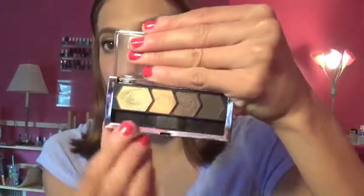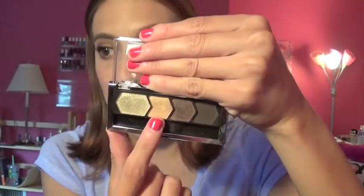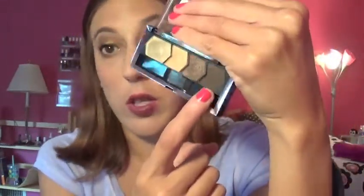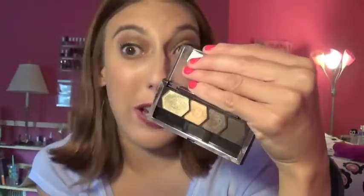The next eye product I have is another palette, but it's a quad. It's another product by Maybelline, and it is the Fall Temptation eyeshadow quad. This is what it looks like. It has a yellowy gold in there, a coppery brown, and a darker matte brown. This darker matte brown is amazing. Really good for an eyeliner. If you want an eyeshadow as an eyeliner, that is rocking it.